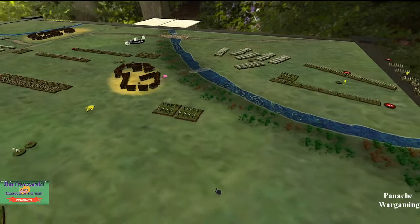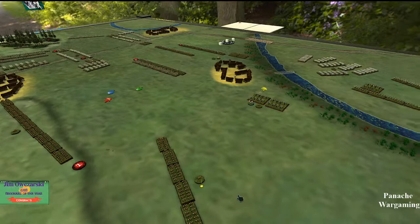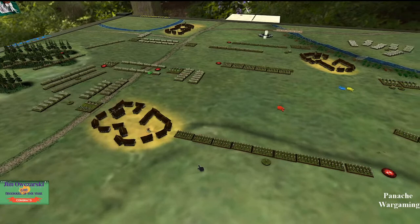Oh, that's all done. One here. They can shoot. They can move and limber and shoot. They cannot shoot. He moved twice. Okay. Yep. Only Grenzers get out from under that. Light troops.